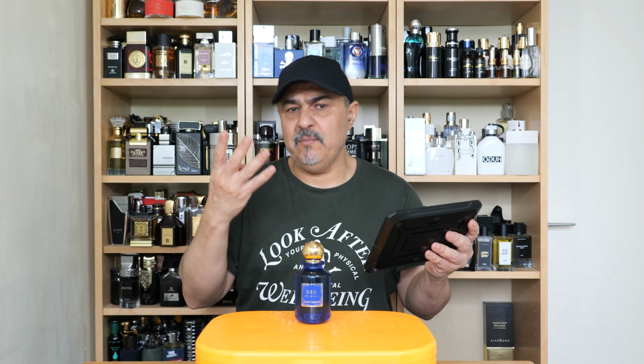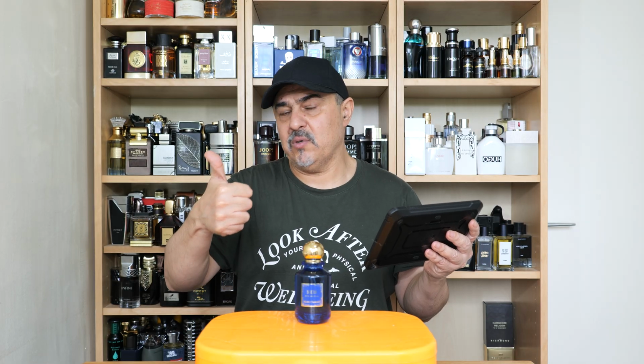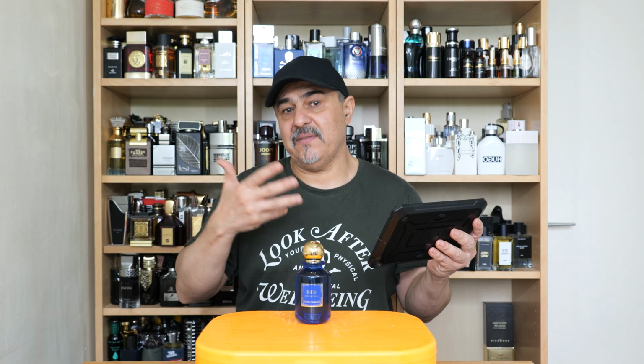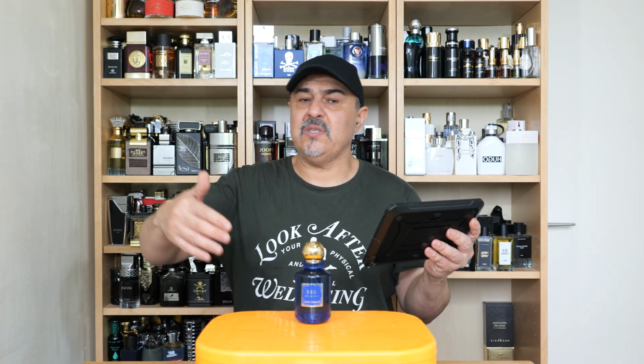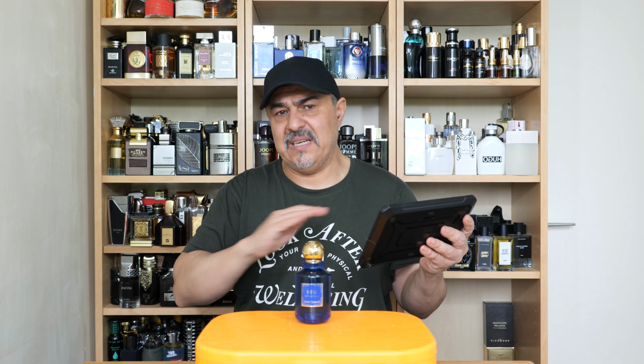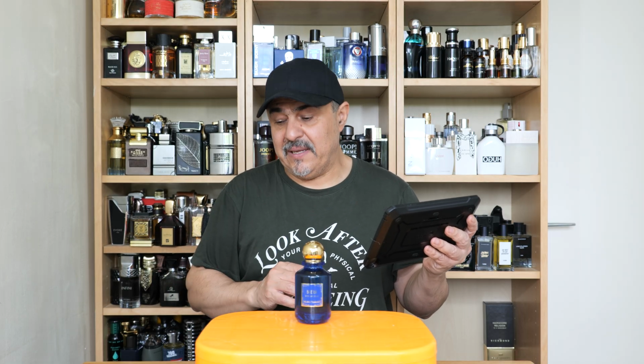So the four big players in here are rose and more rose. After that is saffron. After that is patchouli. After that is the oud. But the oud is way in the background and is very, very clean. And the oud in here is very clean, is very palatable, is very friendly.